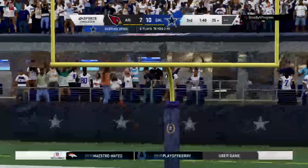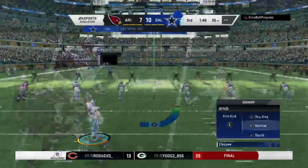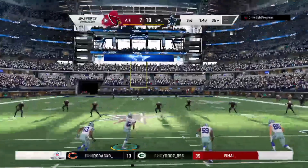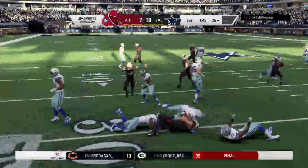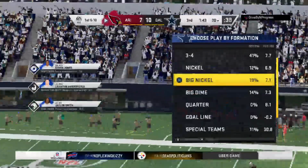Extra point right down the middle. And the lead is now 10-7. Set now to kick this one away, and off it goes. This will be taken very short. And a nice return sets him up pretty good here at the 30-yard line.